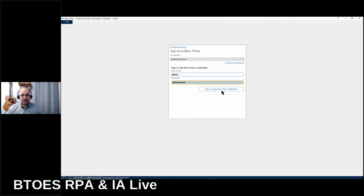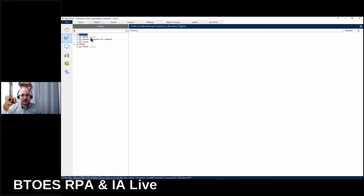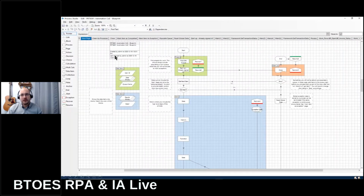So here, if I log into Blue Prism and sign in, we can bring the BP release file into the studio. And if I go over to that studio and open it up, we can see that Blueprint has automatically created this standard Blue Prism template. So this is the bot template or bot framework that we can automatically generate off of that digital blueprint. What it does is it takes that process flow and translates it into a set of steps.